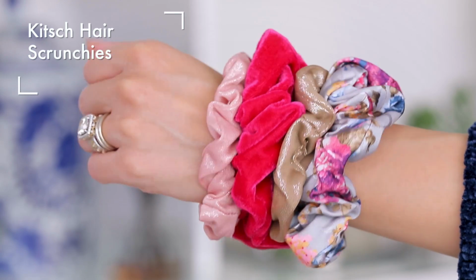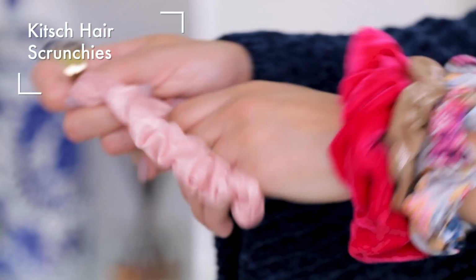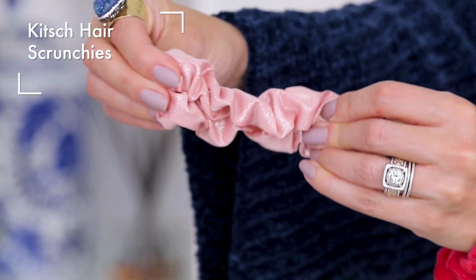The other thing that I do, now this is like, we're about to get really, really fashion friendly. These scrunchies might make you think of the 80s, but for me, I keep these in my nightstand. My husband thinks I am crazy. He looks over and he's like, really? Like, you are such a nut job.